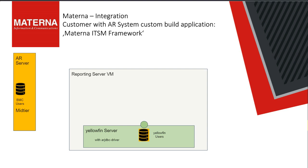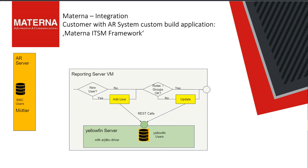In this case, we did not have an ITSM Helix installation. We had a Mid-tier Framework installation. So this is an AR System core application and mid-tier. We installed the Yellowfin server, and then we added something like scripts, middleware. It is running on a web server, and it can be accessed by a SOAP or REST call.